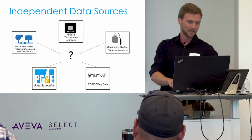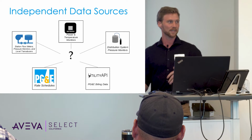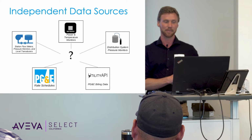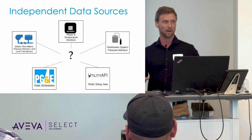And the last problem before I go more to the solution. We have, as I mentioned, some data sources on our pumps, but they're all in independent silos. So in SCADA, we have pressure and flow and levels, but that's separate and independent of our power, temperature, and vibration data that's in Samsara. We have costs from PG&E and through utility API, and then rates directly from PG&E, all in their independent bins.